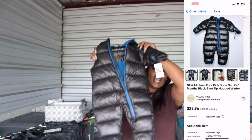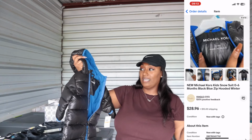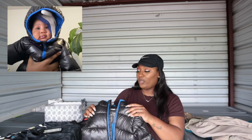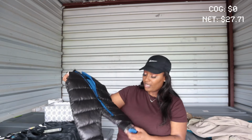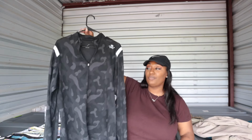All right, so this one is actually my son's little snowsuit situation. My ex-boyfriend's aunt actually bought him this, and we actually only put it on him once when it was snowing in Texas, and he was still too little for it. So I thought that, since we didn't really use it, we might as well sell it. So this one actually sold for $28.96, and I titled this one as New Michael Kors Kids Snowsuit 0 to 6 months Black Blue Zip Hooded Winter. Oddly enough, I actually picked this up for myself.